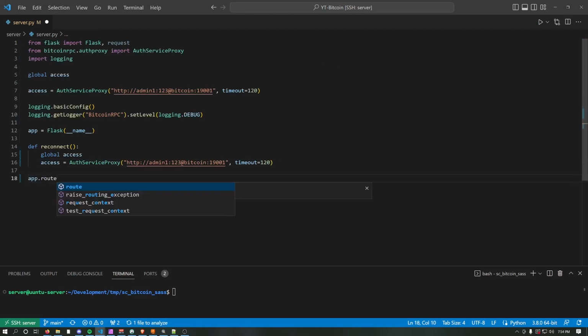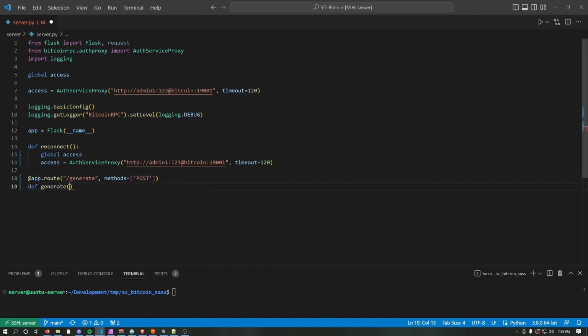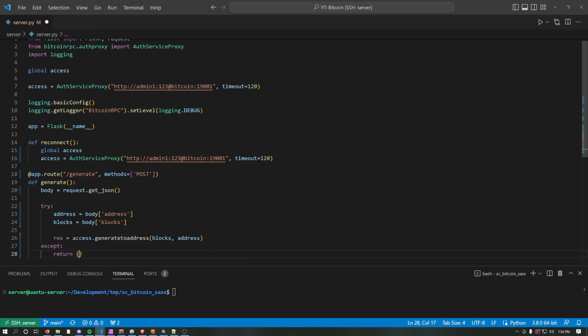The first is a route that will allow us to generate coins to our wallet. We're going to need to pass a few parameters. First is the address we want to have the generated coins sent to, and the second is the number of blocks we want to have generated. We will pass these params to the Bitcoin RPC function, generate to address, and then we will return the response from that function.